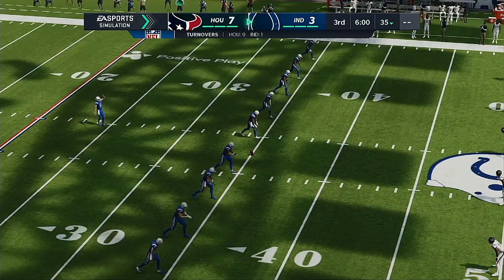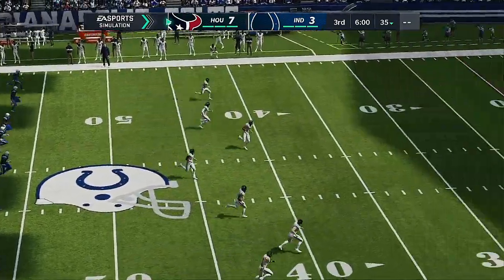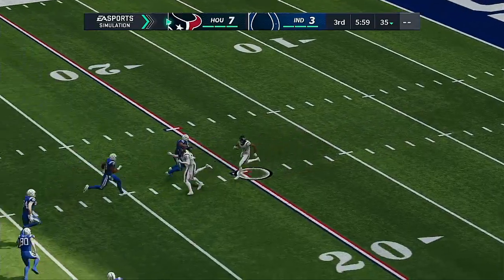So we've reached intermission here in a low-scoring game. 7-3 is our score. As we send you down to Orlando, where Jonathan Coachman has our EA Sports Halftime Report.